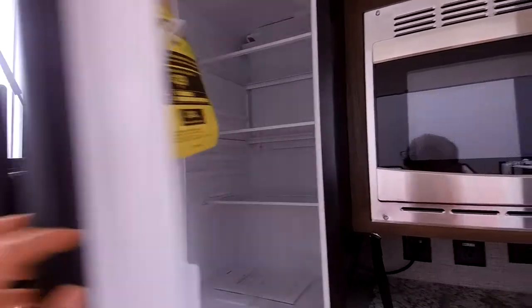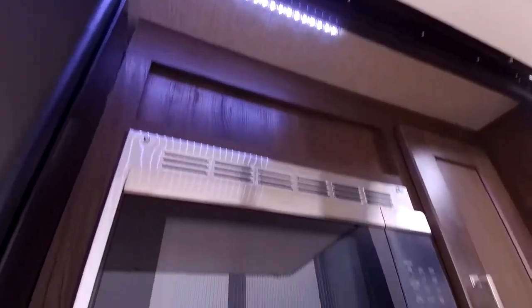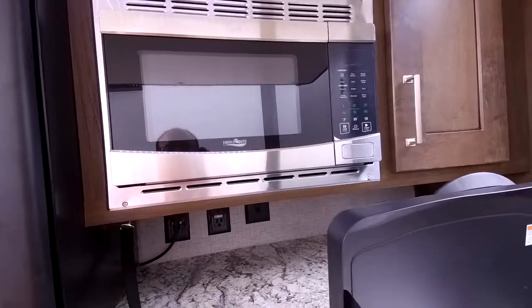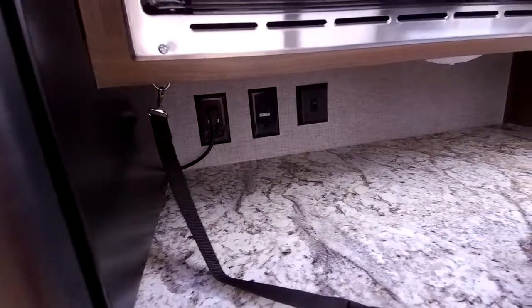This one's 3.2 cubic feet, quite large, about double the size of most other ones out there. You have speakers right there, and then also LED lights right here. So that way, even if you want to grill at night, you can still see what's going on out here. You have a residential power microwave out here. It's 1,000 watts. So if you want to heat up food outside, nice and easy, no problem. You got extra power connections there to hook up whatever you need to hook up out here. Blender, anything, whatever you need.